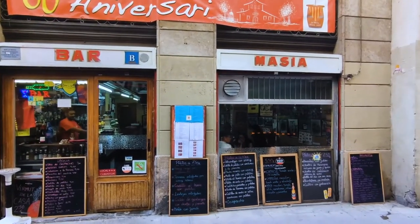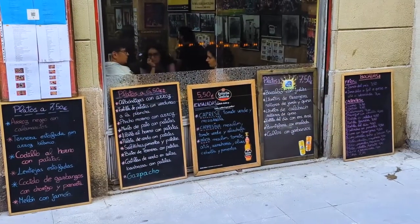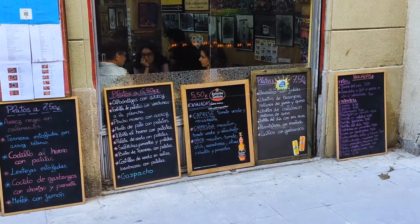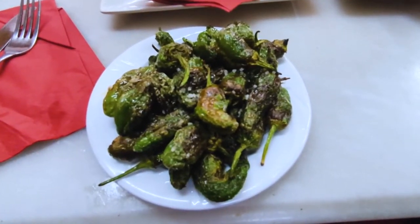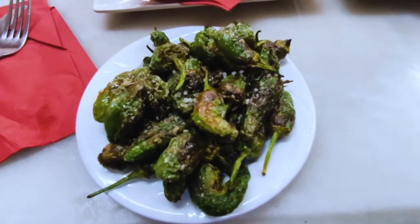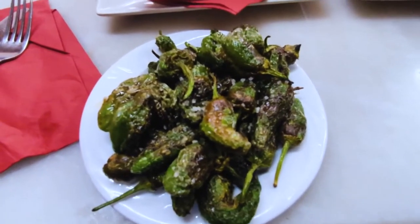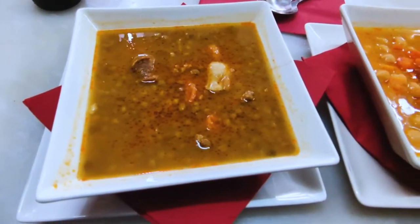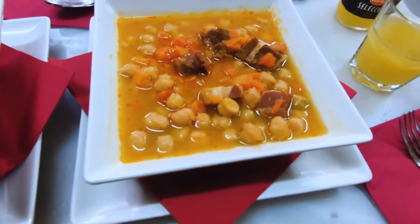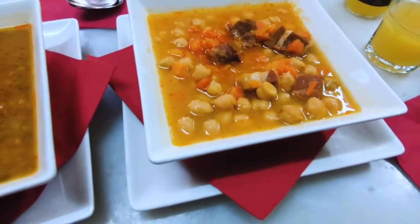To eat at this restaurant, we're gonna have some tapas. We're having lunch in Barcelona. Tapas. What kind of tapas are these? These are the piquito peppers that we can get in the States. That's a lentil soup. And that's a garbanzo or chickpea soup with pork.